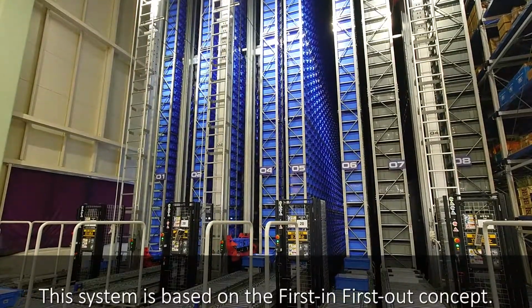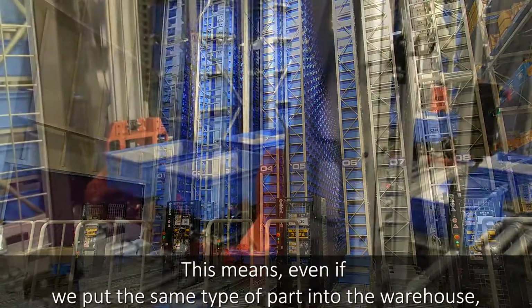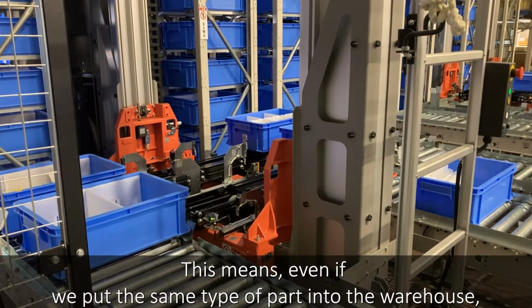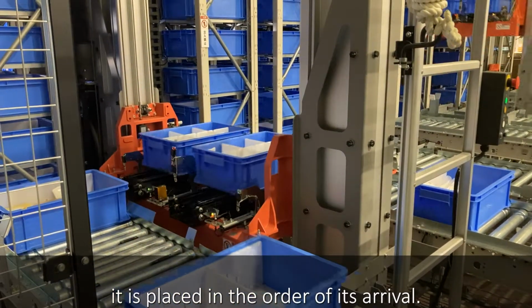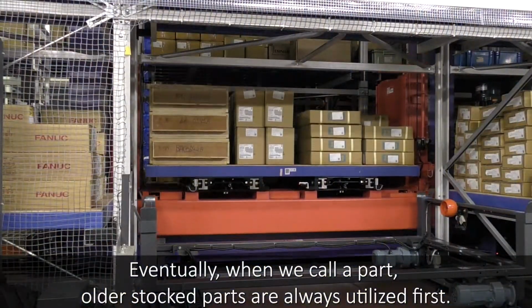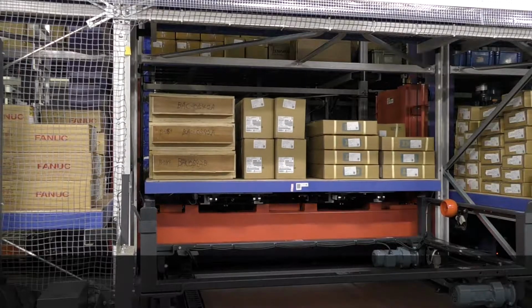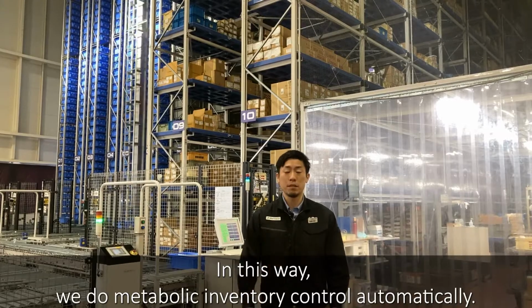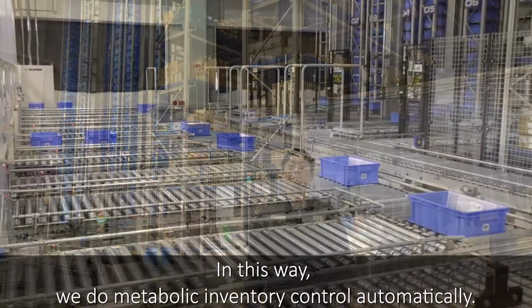This system is based on the first-in, first-out concept. This means even if you put the same type of part into the warehouse, it is placed in the order of its arrival. Eventually, when we call a part, all the stocked parts are always utilized first. In this way, we do metabolic inventory control automatically.